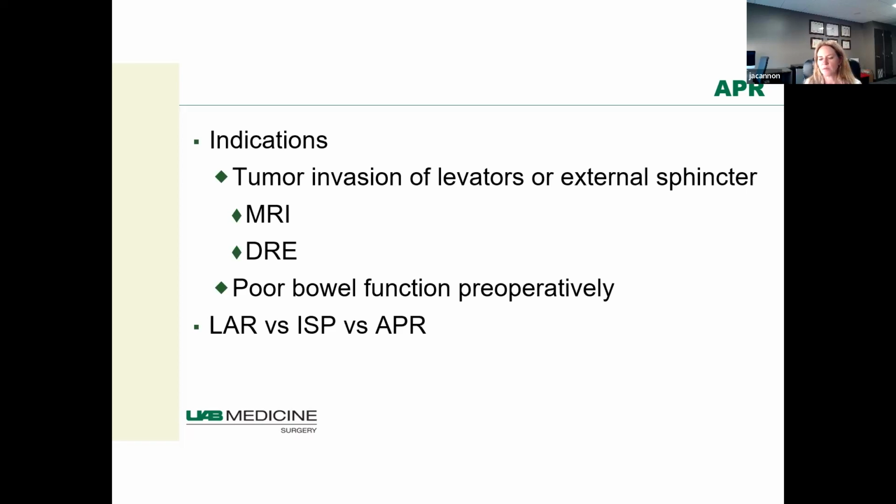Indications for an APR have certainly changed over time. Basically, when we're talking about patient selection and deciding who needs this operation, we're usually debating between, does the patient need a low anterior resection, a low anterior resection with an intersphincteric proctectomy versus an APR. The traditional teaching was that any tumor below 8 centimeters required an APR, which is certainly no longer the case. And even back in my general surgery days, I know I was taught that anything less than 5 centimeters required an APR, but I would say that that is not the case as well.